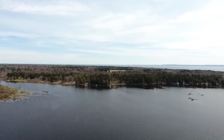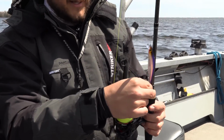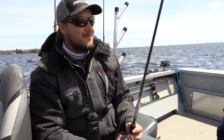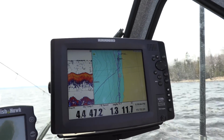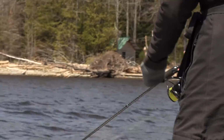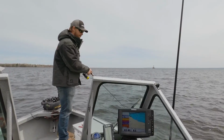So basically we're just throwing things like this. It's a shallow diving jerkbait, and we're basically imitating a smelt or a forage fish. And most of these fish are pretty hungry this time of year. So if we get it in the right area and we're finding fish, they're pretty likely to hit it. You can also throw spoons, you can throw spinners. It really doesn't matter too much, but it's more important that you find the areas that are holding fish.